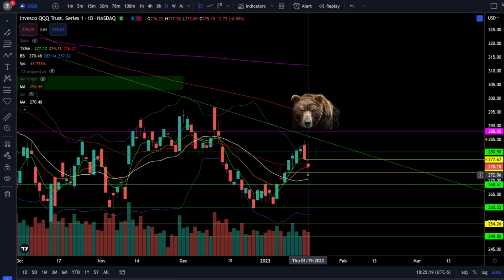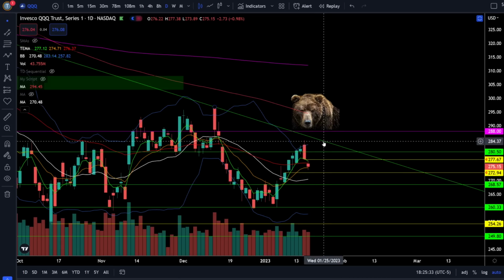You can see the rising 20 daily moving average in the triple Qs is down here just around 270. So as long as we are above the rising 20 daily moving average, you don't want to get overly bearish, because there is still the chance we bounce from there and try to go test that bear market resistance trend line.